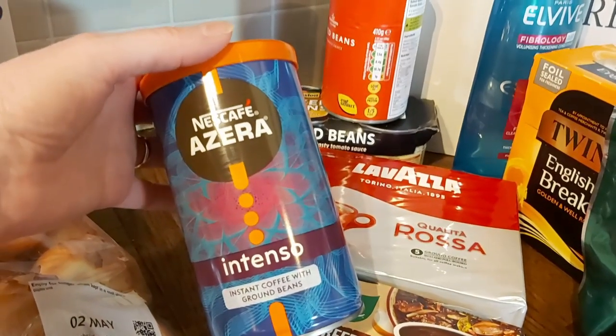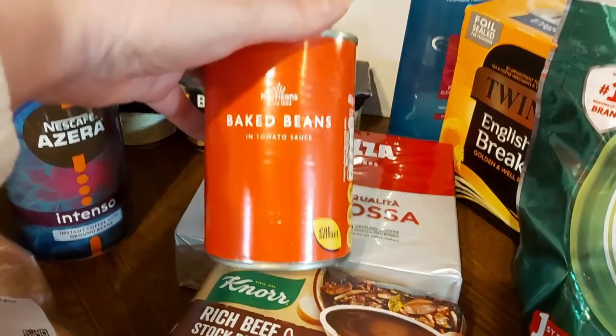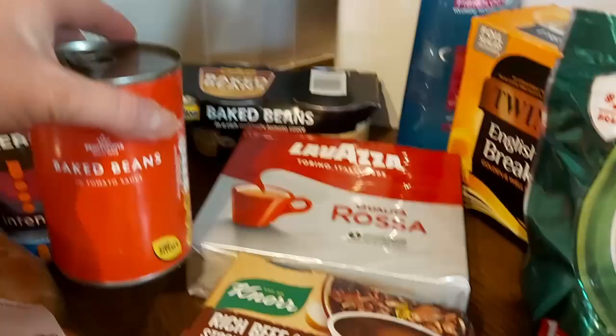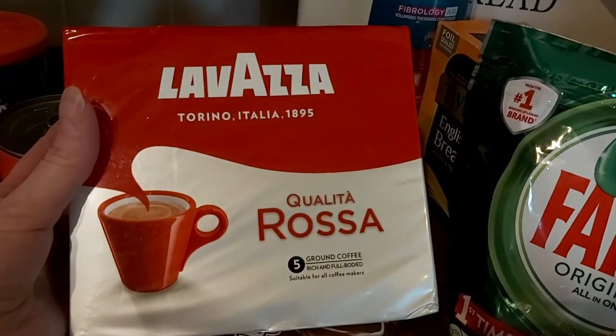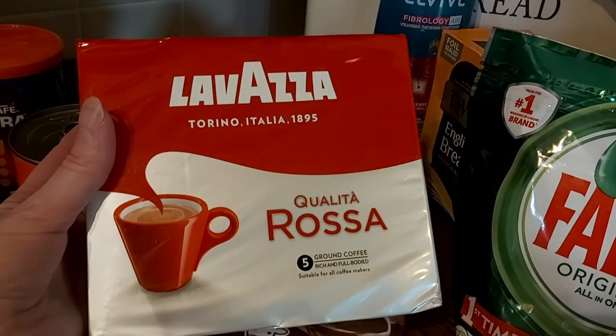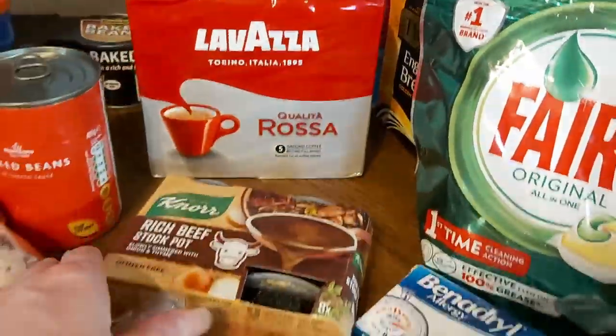And then some coffee, that's the sort I use in baking. I hate coffee, actually. And then some Morrison's baked beans. These are actually my beans of choice, which are Branston baked beans, and I like them better than Heinz. Then coffee for the machine for my husband. As I've just said, I really don't like coffee. I think it's disgusting, but he likes it.